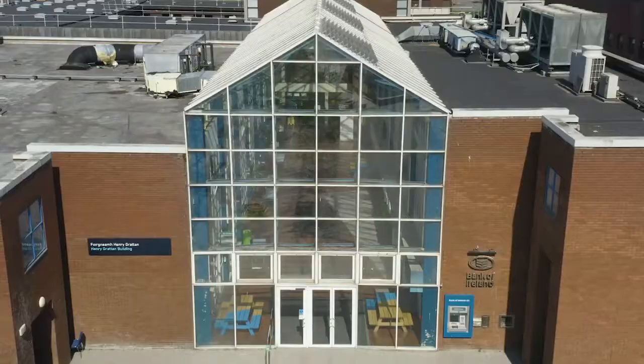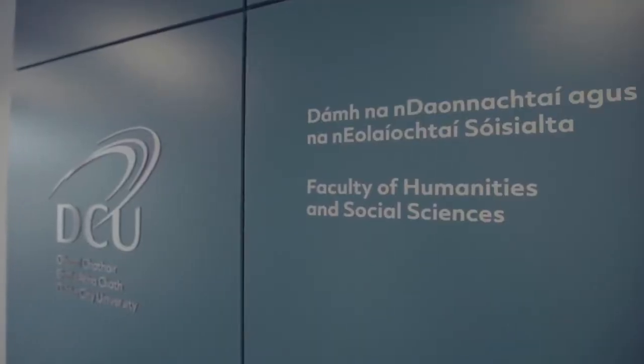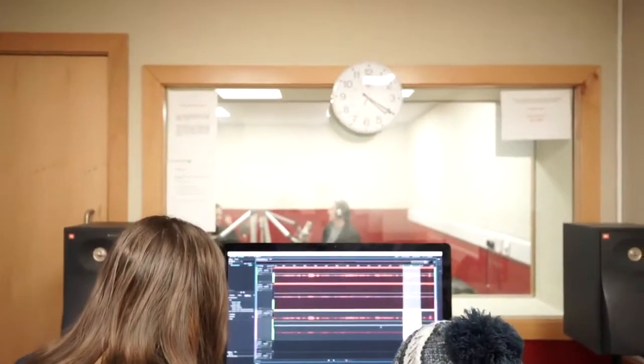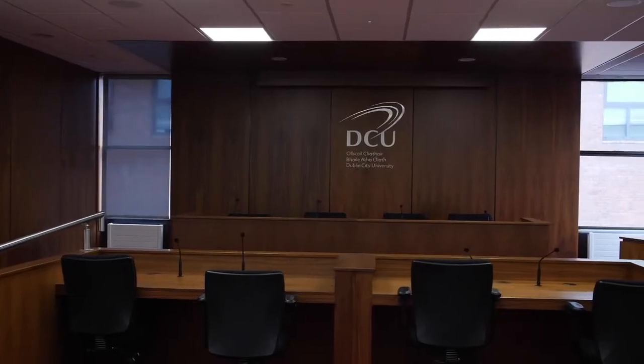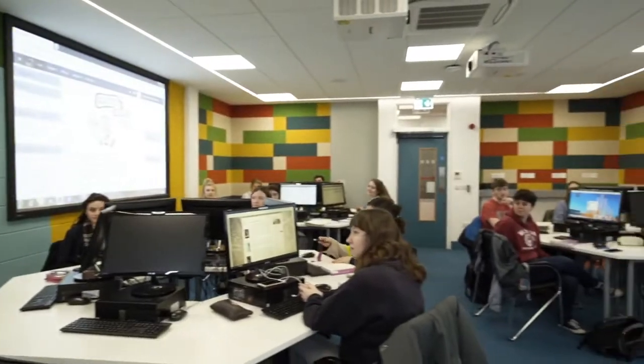Right next door to the Helix is the Henry Grattan Building. This is the hub of student life for arts, humanities and social sciences courses at DCU, with two radio studios, a fully equipped TV studio, a photography studio and three Mac labs. Here, law students get real-world experience in the moot courtroom, while the Henry Grattan state-of-the-art language labs give students a place to practice and prepare for their future careers.